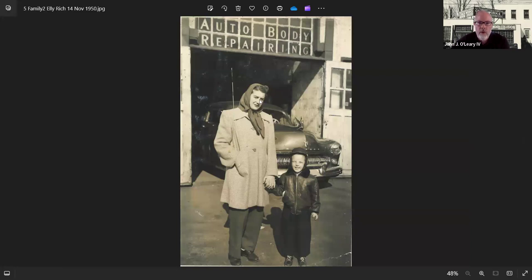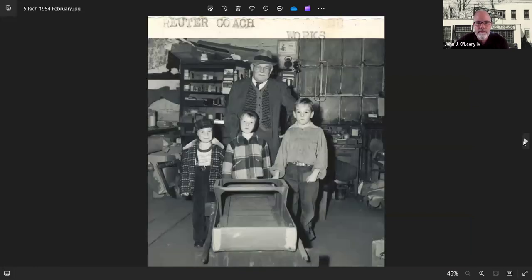This is Eleanor, Gus's wife, with Rich. Again, another car coming out of the shop. Seems like never ending. Seems like all the photos revolve around the shop, but that was the business, so it makes sense. This is Gus Sr. with Rich, so the grandfather with Rich and a couple of neighborhood friends. I don't know if they're making some kind of model car or working on something, but a weekend project with the grandfather.